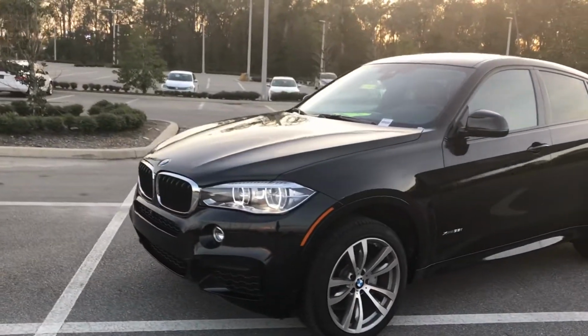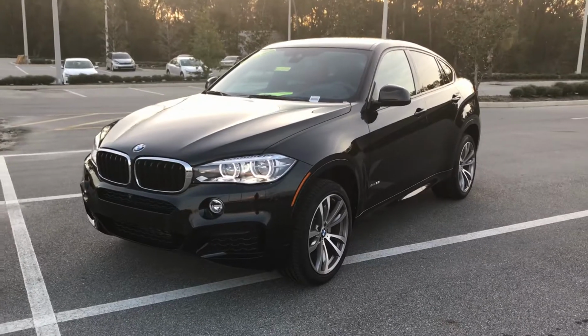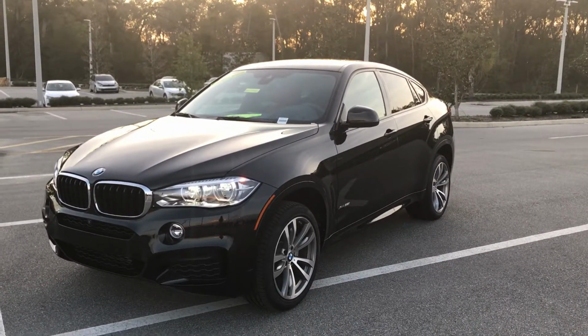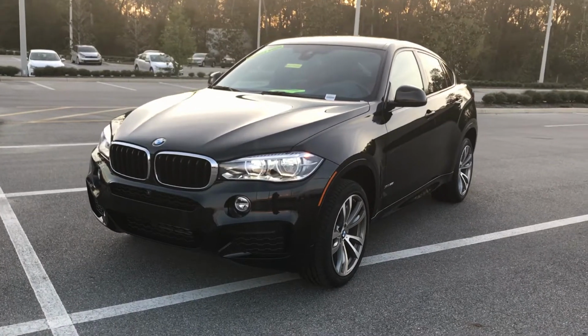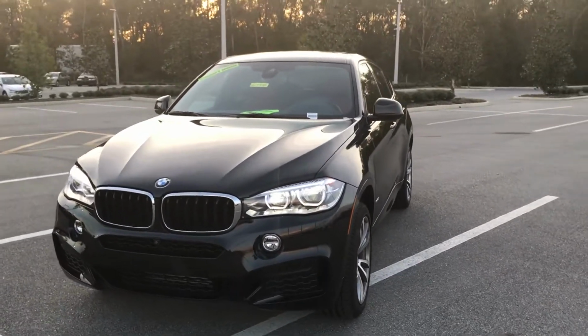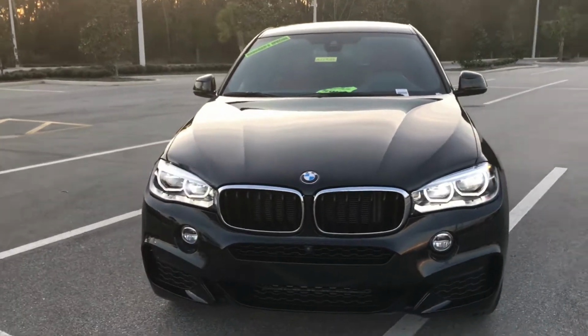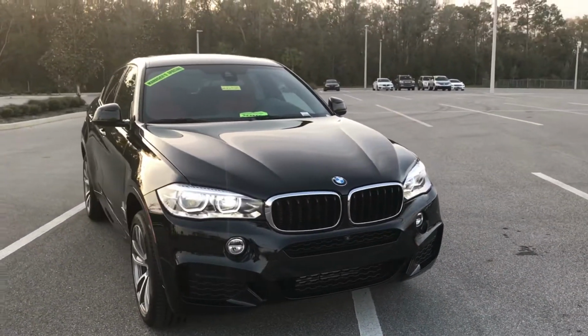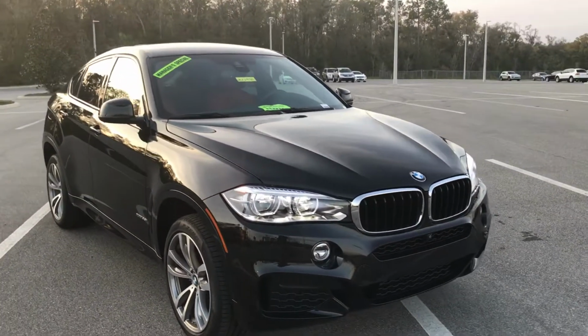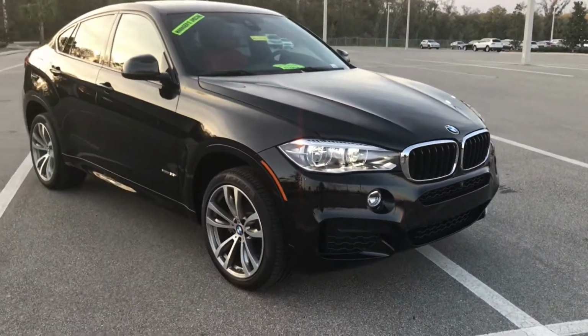Starting right off at the front, we're going to take a look at some of the options. This car is finished in black sapphire metallic. And actually, we just caught the lights changing over from daylight to nighttime mode. That's pretty cool. In this light, just look how aggressive this car looks. Truly mesmerizing. And this car has a coral red Dakota leather interior, so a really sharp and sporty interior as well.